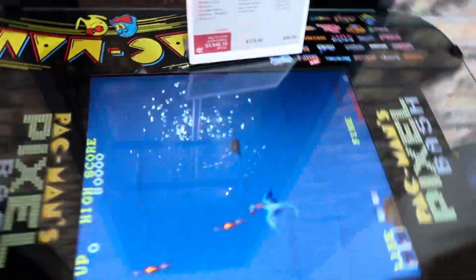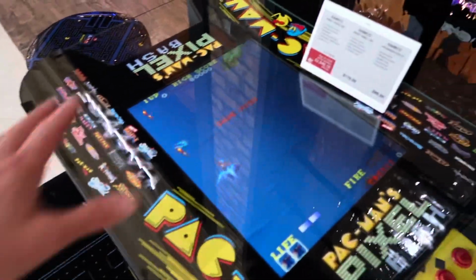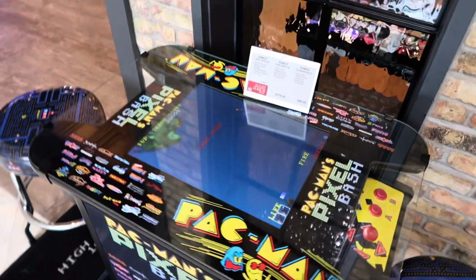Take a look at the screen. Not a bad picture. There, you have the glare from the lights, but I was just kind of looking for any light bleeding. It's not bad.